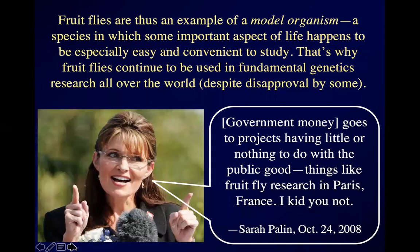And so fruit flies are a great example of what we call a model organism. We could study Mendelian genetics in anything we wanted to, but practically it gets expensive and very difficult if we wanted to study it in elephants, even though Mendel's laws apply to elephants too. And it's much more handy to study fruit flies.